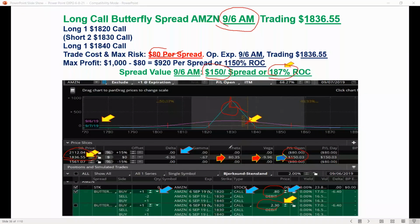But here's the beauty here. See the theta? It's got a positive theta still for the rest of the day of $80 that you could still make, depending on where it goes out in the afternoon. So here it was in the morning, 1836, and it was up 150, 187% return.